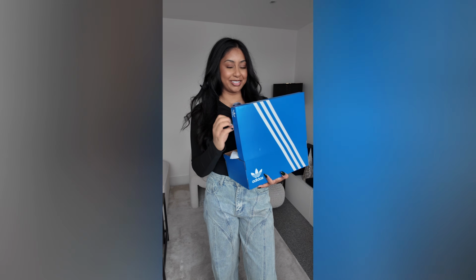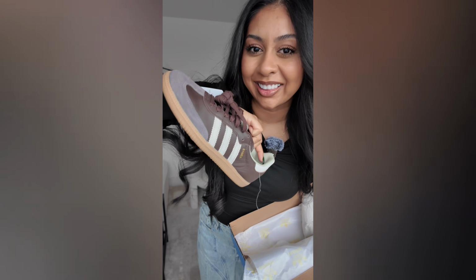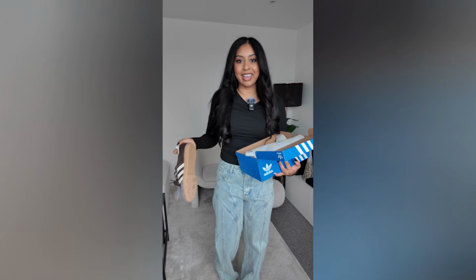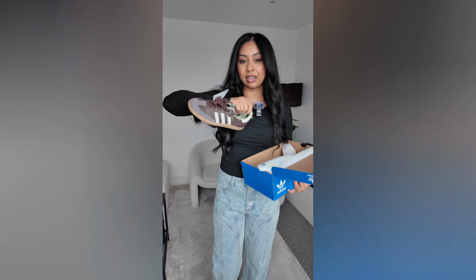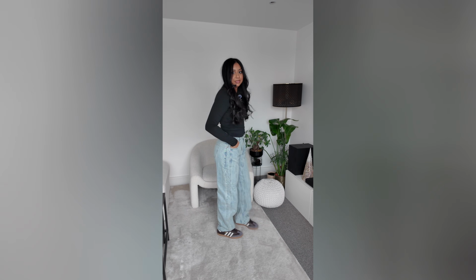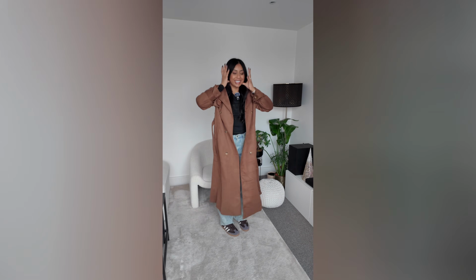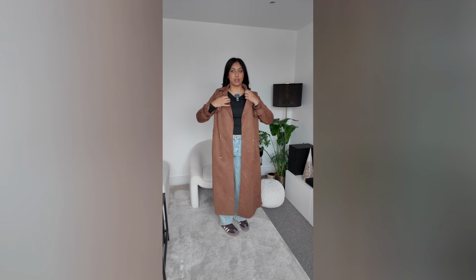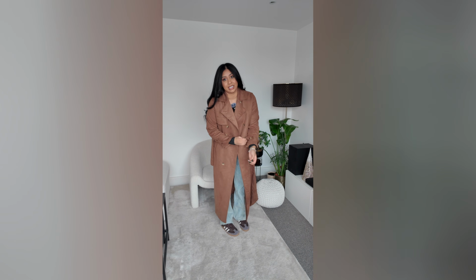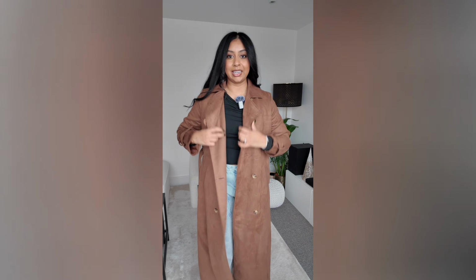And it's freezing. We have new trainers. Aren't they such a vibe? Look at that. I managed to get my hands on some bloody brown ones. I'm trying to get the maroon ones, I can't get them. But these, perfect for winter as well. So I'm gonna put these on. Okay, those are the trainers on. I'm obsessed. And we're gonna put the infamous brown suede coat, which I've been looking all over for. I bought so many and I was never happy with the fit, the price, the quality. This one, it's a true teddy suede, okay? True teddy suede.